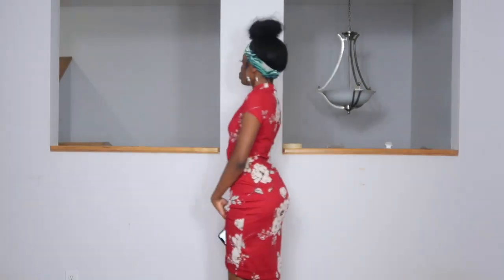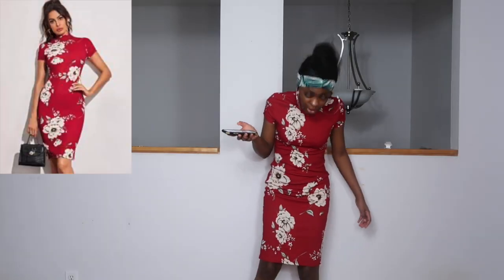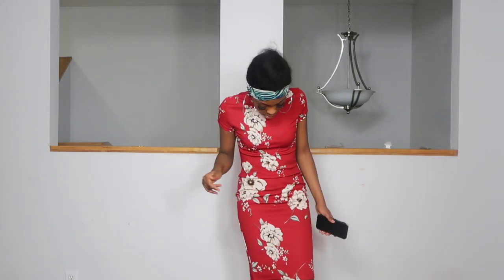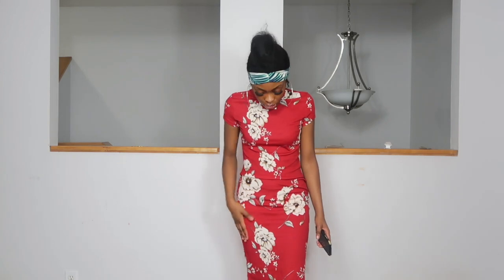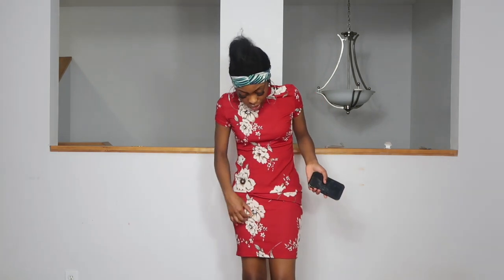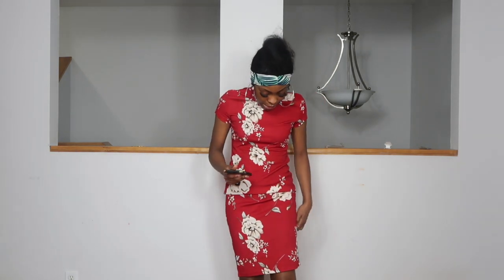Alright, so I don't know how I feel about this one. This one is a little big. Okay, so let me tell you guys what I don't like about this dress. The material is really nice. The color, everything is the same. The only thing I don't like is the size. I'm a small, I got a small, and it looks like a medium. So this is definitely what I'm gonna wear to go to church because it's so big and long. I want it to be here, but it's not. So I'm giving this dress a six out of 10 because it's too big.